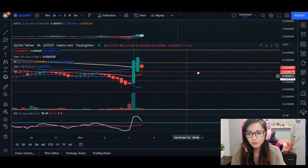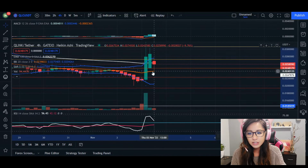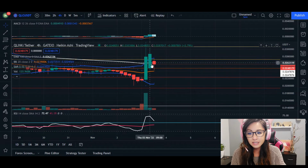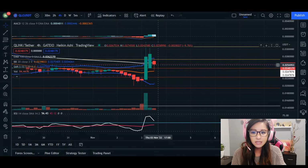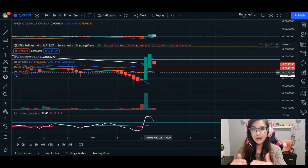Most importantly, before we get into that area of support, just double check around the 20 MA. If it is going to hold very nicely around the 20 moving average, then it could possibly continue upwards and use that as leverage and use that as an area of support. So that's my video here for QLC, you guys.